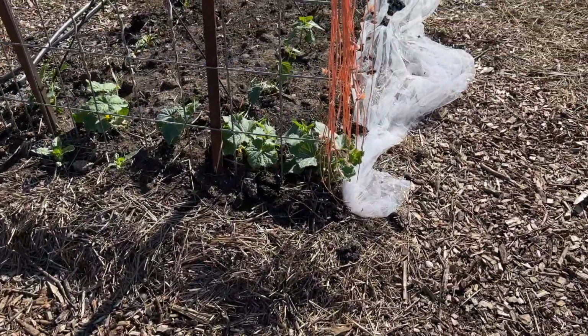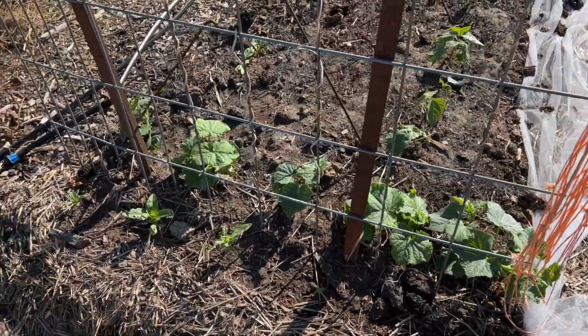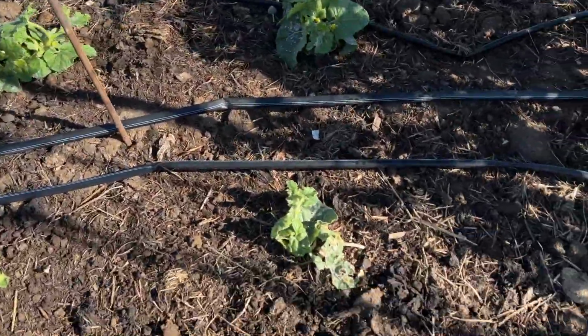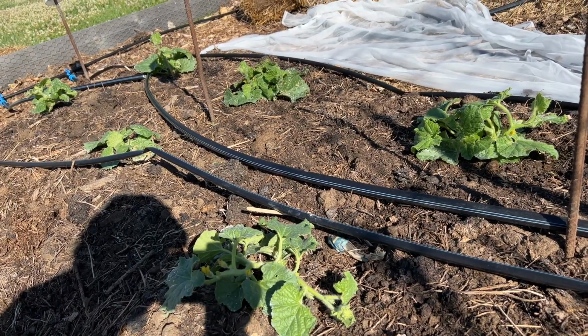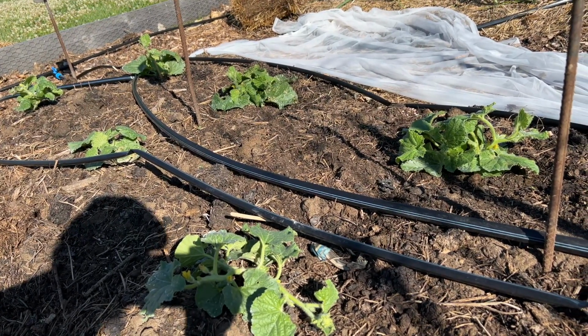The cucumbers, they're slowly coming along. You can see here having to hand squish a lot. And then the melons are actually the worst off, I would say. So this one here is not looking too good. But the rest are kind of coming along. So I'm just going to hand squish in here for a bit. But hopefully they're going to pull through and we'll get some melons this year.